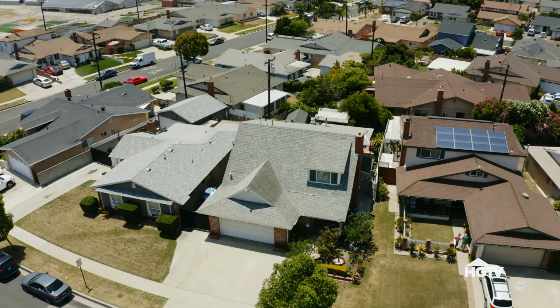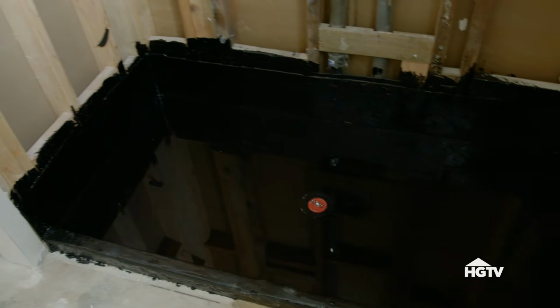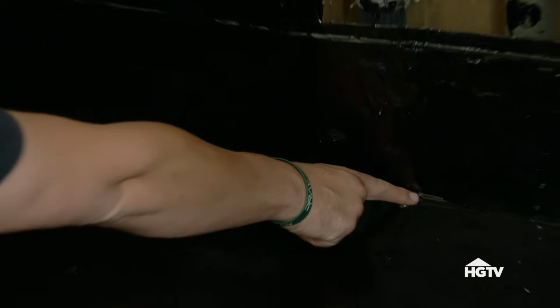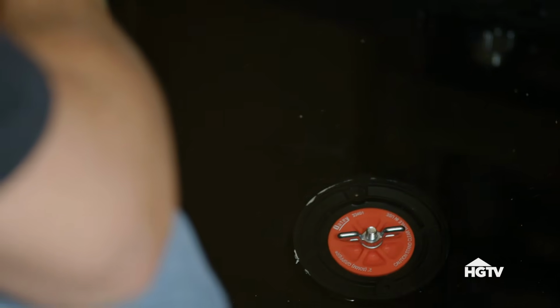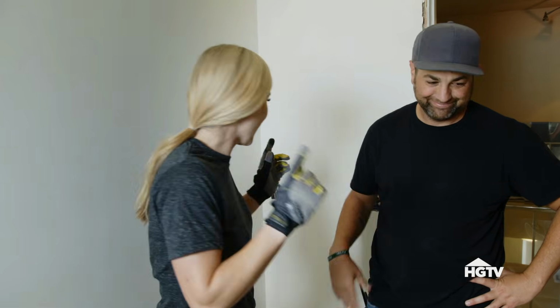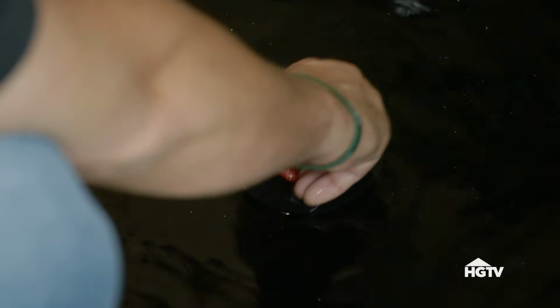All right, how are we looking? Ooh, it's right there. We're good. It's perfect. Oh, yeah. Nice. It's holding. Wow, that's great news. I mean, we can move forward. You get the tile, I'll pull the plug. I love it. Okay, right. Tile I can do. Yay. Thank you. No more leaks in the shower.